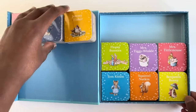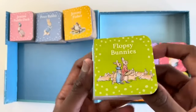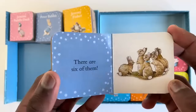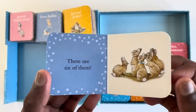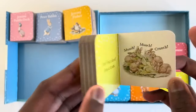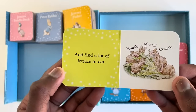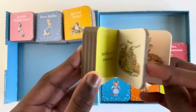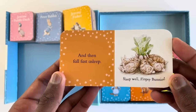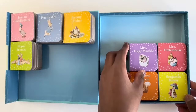Another fabulous book. Wow. Flopsy Bunnies. Here are the Flopsy Bunnies. There are 6 of them. They are looking for something to eat, and find a lot of lettuce to eat. Munch, munch, crunch. And then fall fast asleep. Sleep well, Flopsy Bunnies. That was amazing, wasn't it?